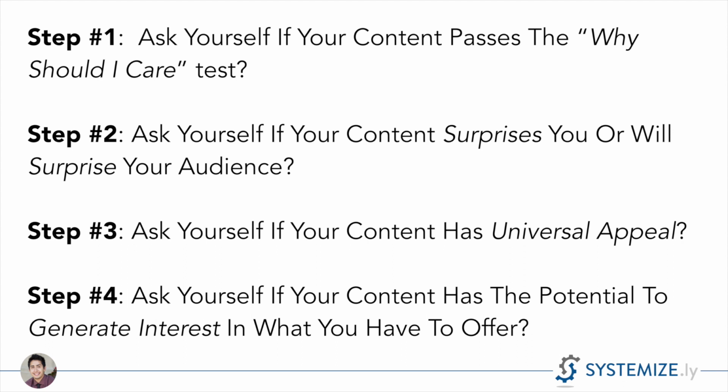So step number 1, ask yourself if your content passes the why should I care test. Step number 2, ask yourself if your content surprises you or will surprise your audience. Does it go, wow, that's awesome? Would you be surprised? Would you read it? Step number 3, ask yourself if your content has universal appeal to your market. And step number 4, ask yourself if your content has the potential to generate interest in what you have to offer. So it's very important that your content is linked back to your offerings, right? Obviously, that's very, very important.